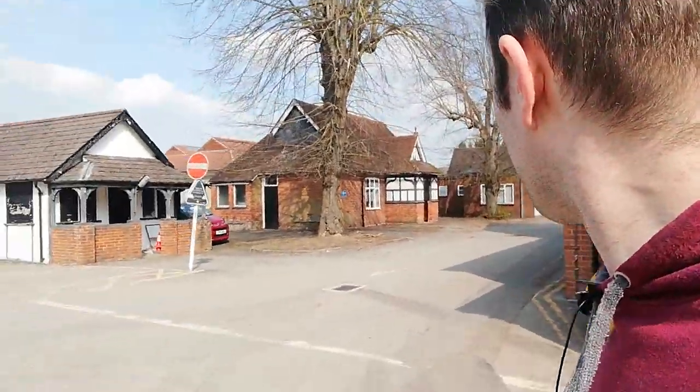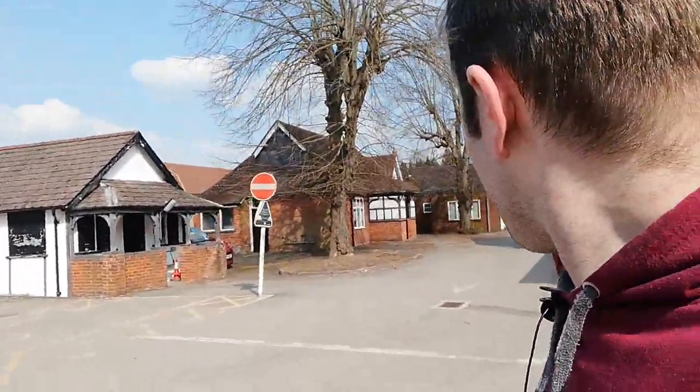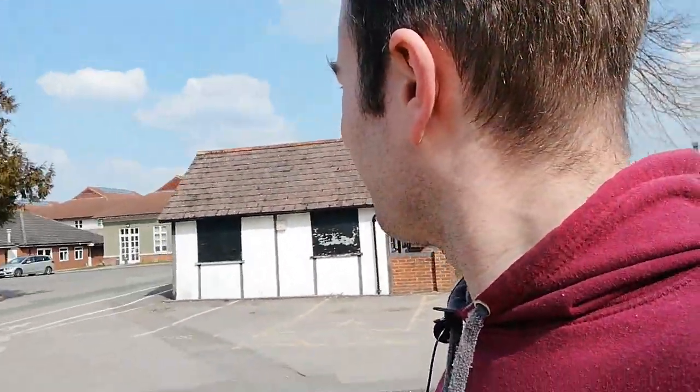So I don't think this one is going to be demolished yet. It'd be nice to think if they do have to demolish all these other buildings, maybe they could at least keep that one, because it is a bit of history. There's a lot more modern buildings. Over that way is the social club. I remember going to a party there once, about 12 years ago or so.